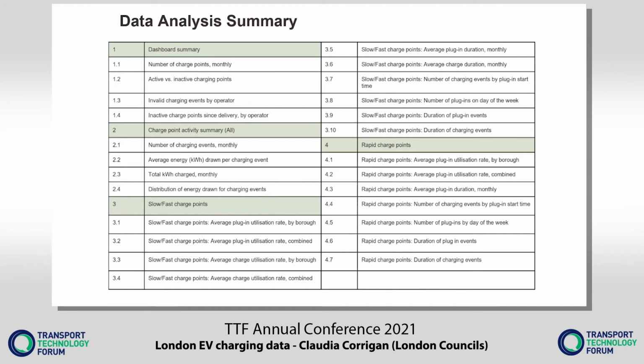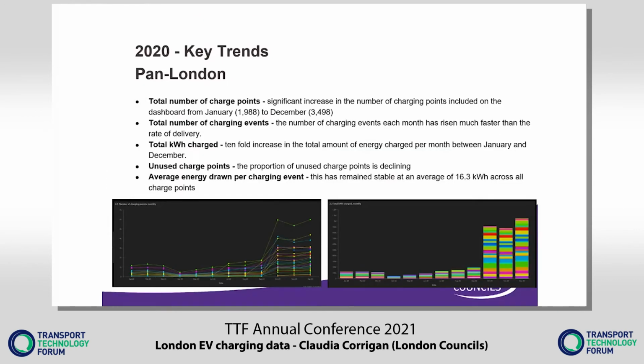If we move to the next slide. So just to give you a flavour really for what we understand about charge point usage from the dashboard, and this is an understanding that we didn't have previously. I'll give a short overview of the pan-London trends we've seen in 2020, and then I'll talk you through some of the trends for slow to fast and then for rapid charge points.